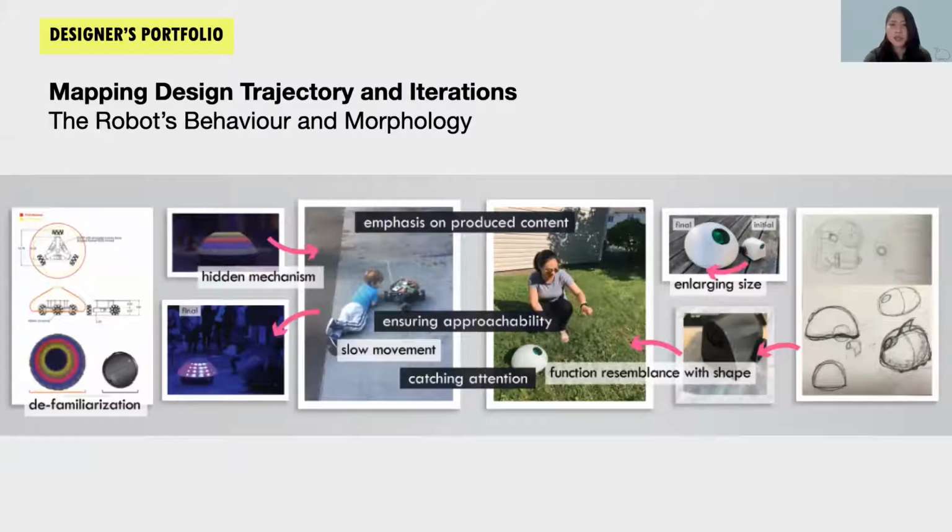In the next step, we mapped the design trajectories and iterations to capture some of the design considerations related to the morphology and behavior of the robots, and we looked into how these evolve throughout the iterative design process. For example, the size of Woody was set to be slightly larger than a Roomba. This consideration was to follow the ludic design principle of defamiliarization and to increase the chance of the robot being noticed by passers-by. The same consideration was also carried out by BubbleBot, as the research team greatly enlarged the size during later design iterations.